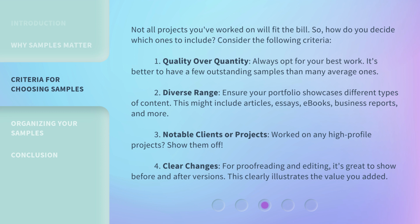3. Notable clients or projects. Worked on any high-profile projects? Show them off. 4. Clear changes. For proofreading and editing, it's great to show before and after versions. This clearly illustrates the value you added.